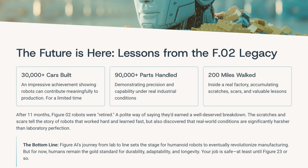The Figure 02 built over 30,000 cars, handled 90,000 parts, walked 200 miles. The scratches and scars prove it was a real working machine. But the reality of that factory floor is just demonstrably harsher than any lab. I think Figure AI set the stage for the revolution by taking that first necessary step and enduring that inevitable breakdown. But the takeaway is clear. This technology is improving like crazy, but humans are still undefeated. At least when it comes to industrial durability.